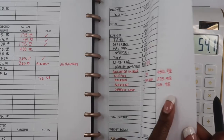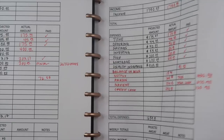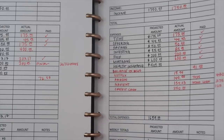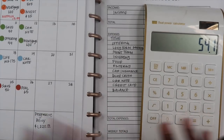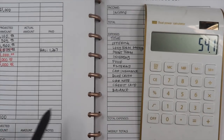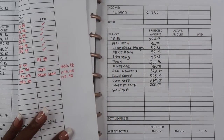Now, this is in addition to what we already had. So my last paycheck budget, I already have $125.98 in the account. So that's plus the $54.10. You see how I got that? I'm just adding it up so I know how much is exactly in the account. So it should be $180.08.